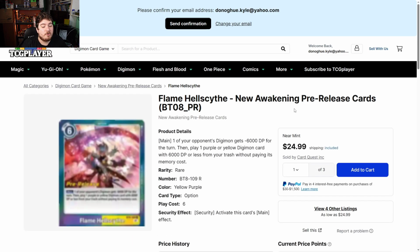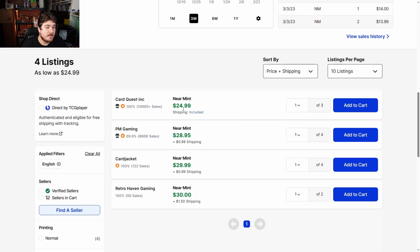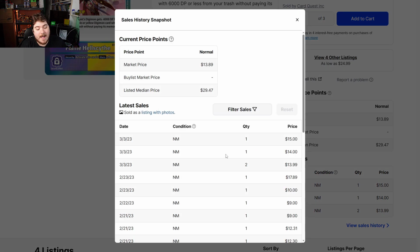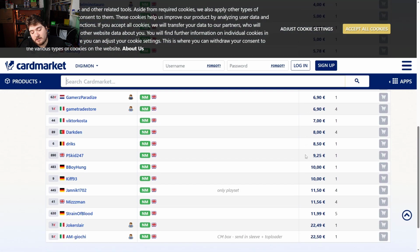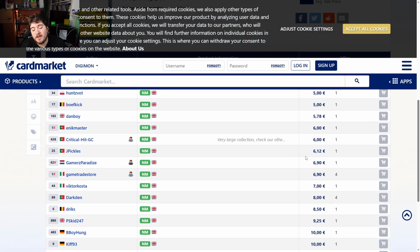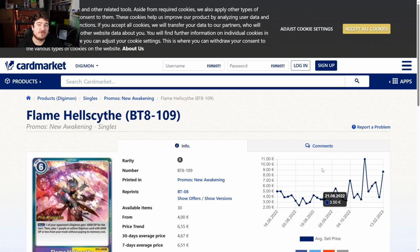Then we have Flame Hellscythe from New Awakening pre-release. So, the card is spiked up a little bit. It is basically in buyout status, and it's just dipping down a little bit now. Listings will happen. But Flame Hellscythe is just a good card. It's going to be seeing play for the foreseeable future. Spiking up on the Europe side, not terrible. There are a lot more listings than we have, but I would say 7 euros comfortably here. If you can grab it for 7 euros, definitely recommend it.